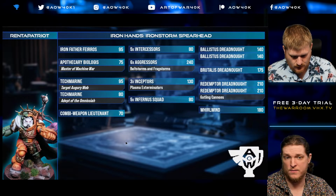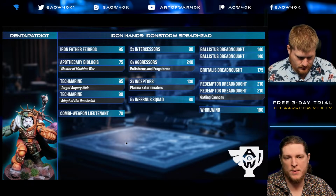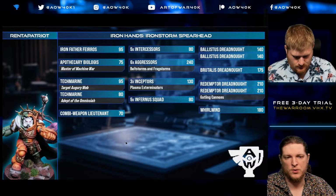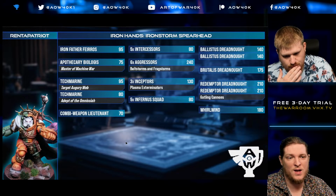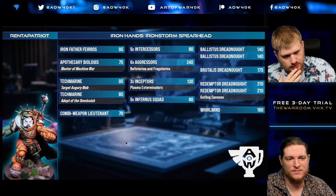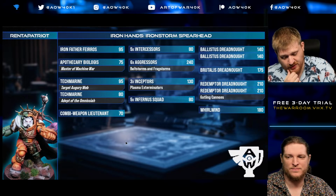We have Iron Father Pharos, an Apothecary Biologist with Master of Machine War, a Tech Marine with Target Augury Web, and a Tech Marine with Adept of the Omnissiah. Then we have a Combi Weapon Lieutenant, bringing us to 5 characters. 5 regular Intercessors, 6 Aggressors, 3 Inceptors with Plasma, a 5-man Infernus squad, 2 Ballistus Dreadnoughts, 1 Brutalis Dreadnought, 2 Redemptor Dreadnoughts, and a Whirlwind. There's a significant amount of comments here.